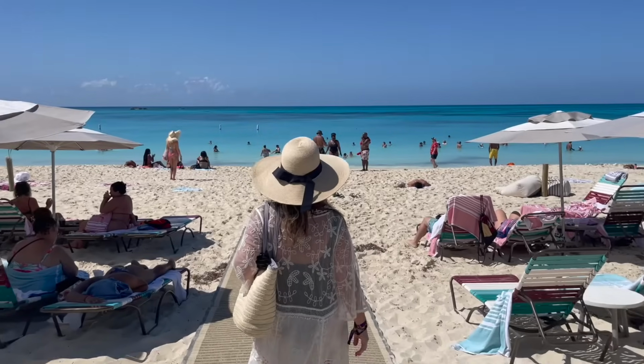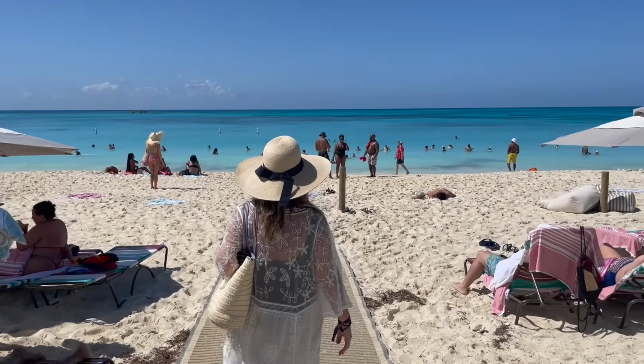Now, speaking of sunscreen, especially if you are heading out to the Caribbean, it is very possible that you might get a little bit too much sun, a little bit of a sunburn. You can buy an after sun relief on the ship or aloe vera. However, it is going to be very expensive. So you are going to want to bring that with you.